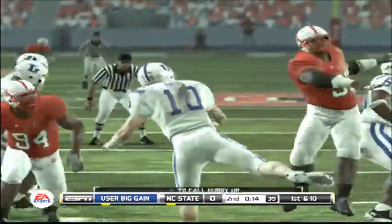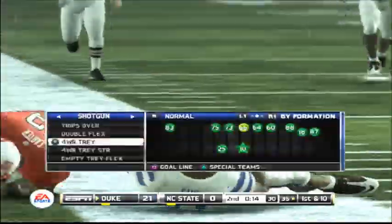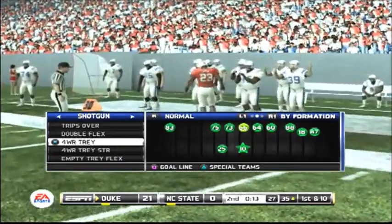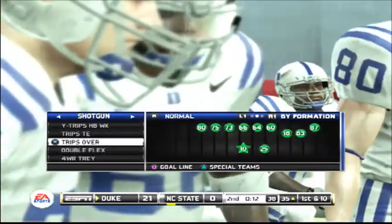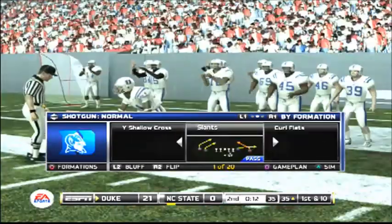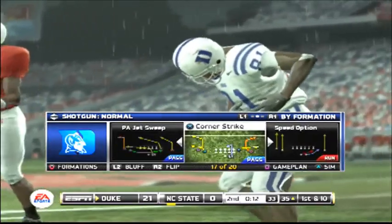So what do you think of this receiver after that play? The quarterback made a nice throw, but it was the receiver who made this happen. That's a great way to make a statement. The offense calls a timeout. Sapp is a little bit slow to get up, but we'll be seeing him back in this game, I think, before too long.